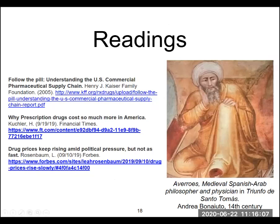I have a couple of articles here for you to take a look at. Understanding the U.S. commercial pharmaceutical supply chain. This is by the Kaiser Foundation that did one of the surveys, looking at patient and public concern about prescription drug costs. There's a Financial Times article about why prescription drugs cost so much in the United States, as well as a Forbes article from 2019, taking a look at how drug prices are rising, even though there's a lot of political pressure to try to keep them in place. So take a look at those.